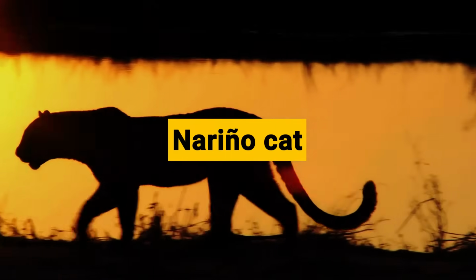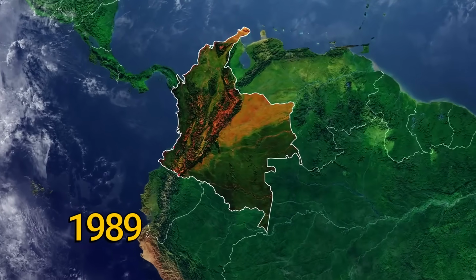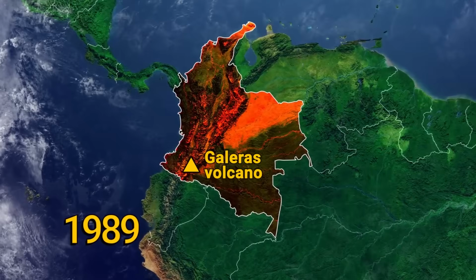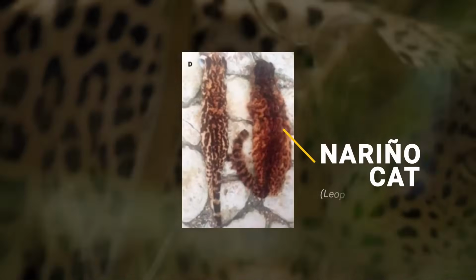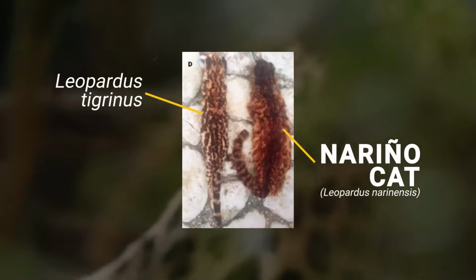Next on our list is the Nariño cat. In 1989, a single specimen of this mysterious spotted feline was discovered in Galeras volcano in southern Colombia. This little guy had a short tail with 7 black rings and a black tip, and its fur was absolutely unique, being more reddish than that of its relatives.